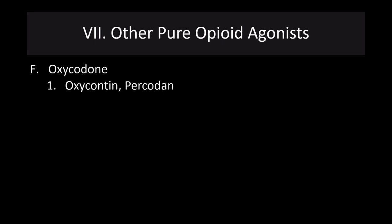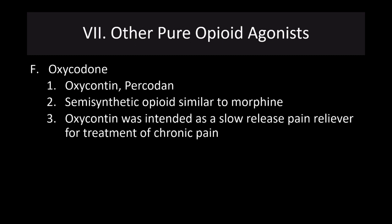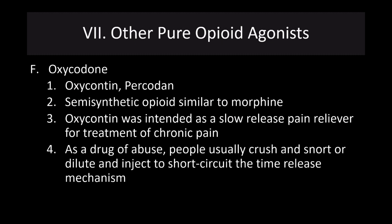Oxycodone, OxyContin, Percodan. This is a semi-synthetic opioid similar to morphine. This is the drug that has been sort of wreaking havoc across a variety of areas. I know in the Appalachian region, they call it hillbilly heroin. OxyContin was intended as a slow-release pain reliever for treatment of chronic pain, but then people discovered that if you crushed it and snorted it, it was much more readily available to create a high. So people usually crush and snort, or dilute and inject it, to get around that time-release mechanism.